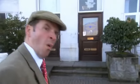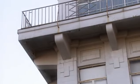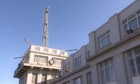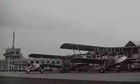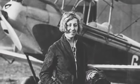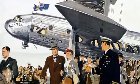I'm at Britain's main international airport, Croydon. What? I hear you say, Croydon? It doesn't even have an airport. Aha, it did. And in the 1930s, this stunning building was Britain's gateway to the world, the Heathrow of its day. The place that Amy Johnson took off from on the 5th of May 1930 for her record-breaking flight to Australia. And the base for Britain's major airlines, all competing with one another for the growing market in air travel.